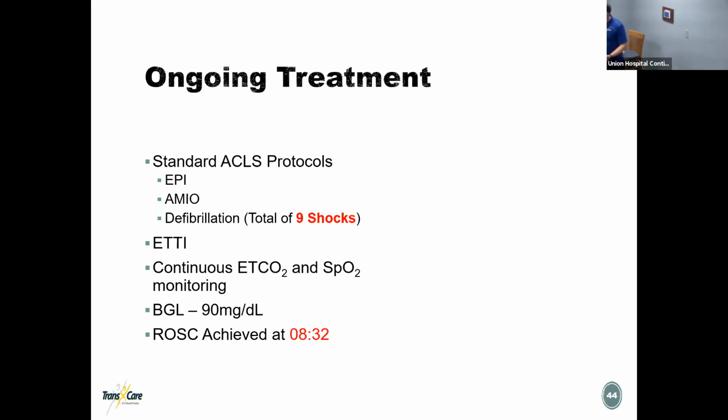He had good CO2 readings. He had good pulse ox the entire time we were working on him. Went ahead and checked the blood sugar just to rule that out as any kind of component. It was 90. And we achieved ROSC at 8:32. So total downtime was roughly 40 minutes, give or take a few minutes.